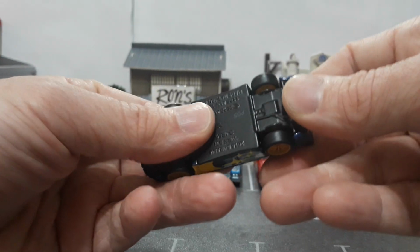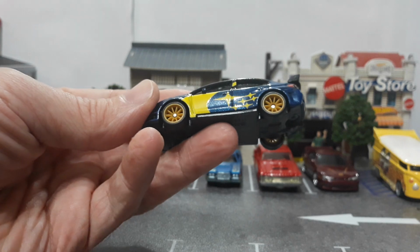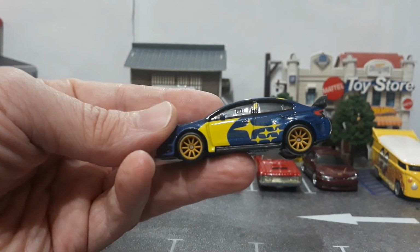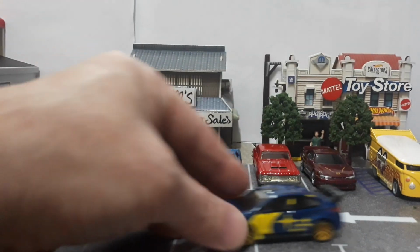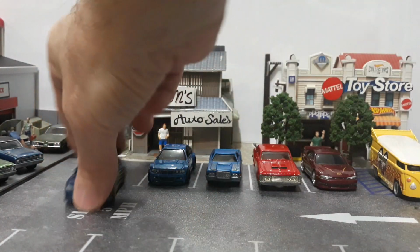So if I was going to start straying off with Nissan for Hot Wheels, this would be the first here. This is a really cool car. Looks really good. Very tempting to keep this in the collection.